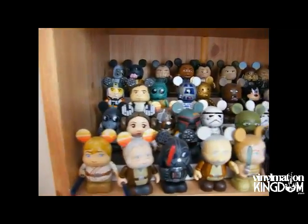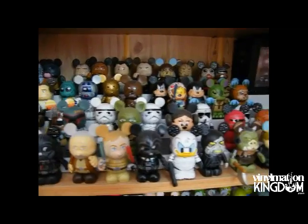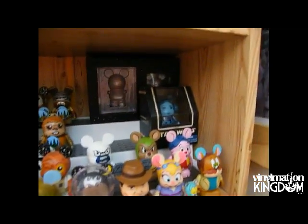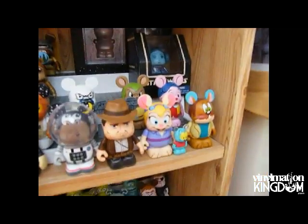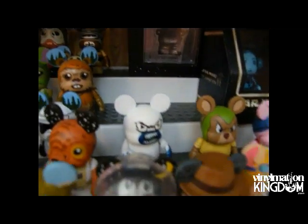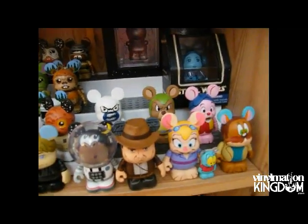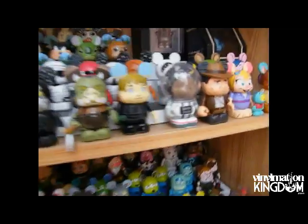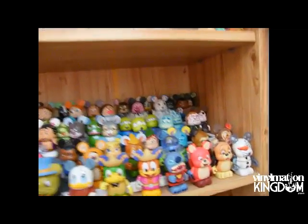Here we've got all my Star Wars figures, from Star Wars 1, 2, 3 and also the characters. Plus I also have these ones here. There's this little buddy here. He was one of my own personal creations. Indiana Jones and the Space Monkey from Urban Redux.